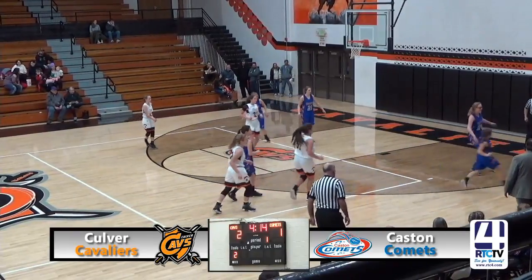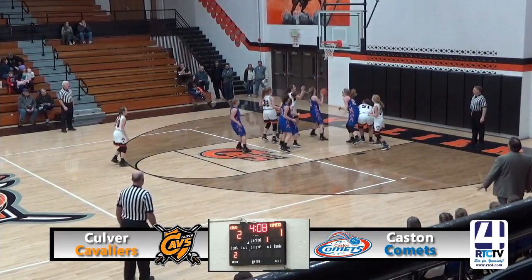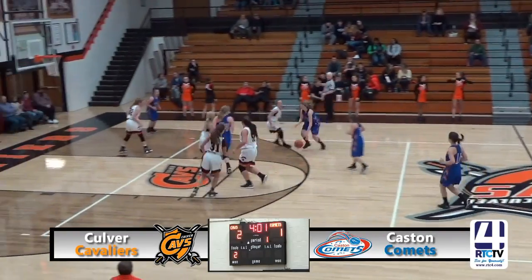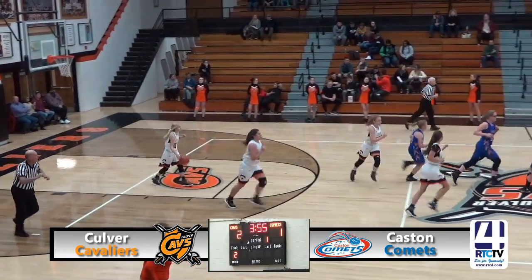They're looking to make the Cavaliers make mistakes, and they're looking pretty good for it. All right. That's Ashlyn Klein with the rebound. Klein driving in to put up for two. Just off the mark, and Culver's number 51 with the rebound.